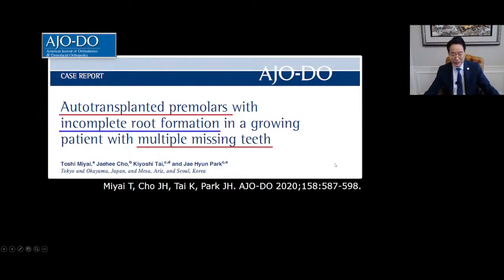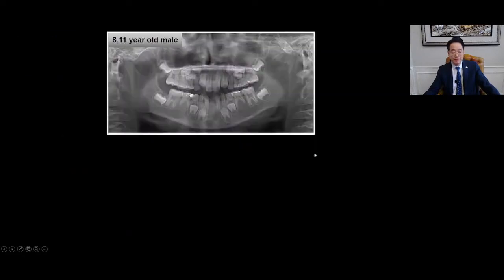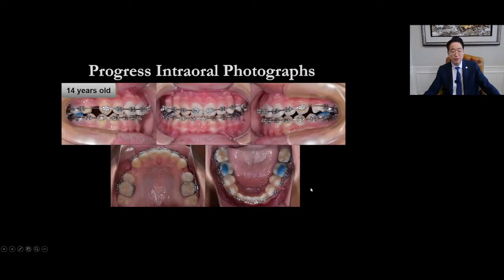Now I will share this article with you. This is the patient's pre-treatment intraoral photos. Records during the follow-up. The maxillary first premolars will be autotransplanted to the primary mandibular second molar areas because the patient is missing lower 5s. Progress intraoral photos.